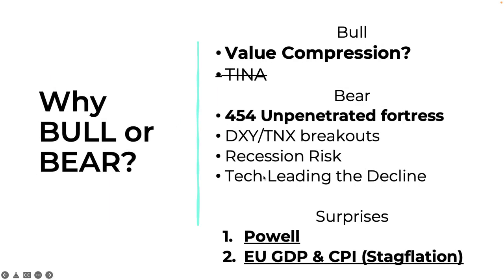Tech leading the decline. Absolutely. As we showed at the beginning of the video with the heat map and with the ETFs, tech is definitely leading to the downside. In terms of surprises for this week, we got Jerome Powell speaking on Tuesday. And then we got European Union GDP and CPI numbers coming out on Tuesday and Wednesday. What could this lead? And we also have PPI. I forgot about that. That's coming out on Friday. So what could the surprise here be? It could be stagflation, which is what the Bank of England was talking about last week when they had their press conference.